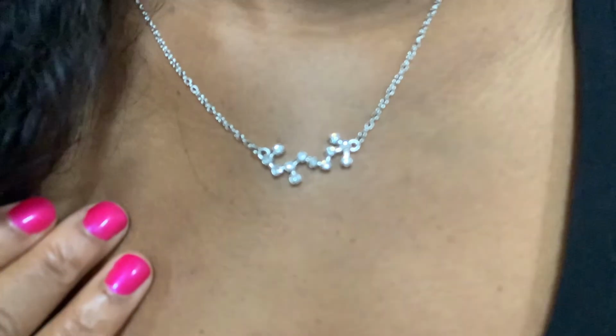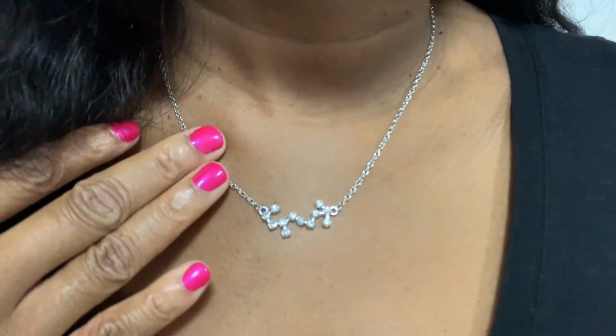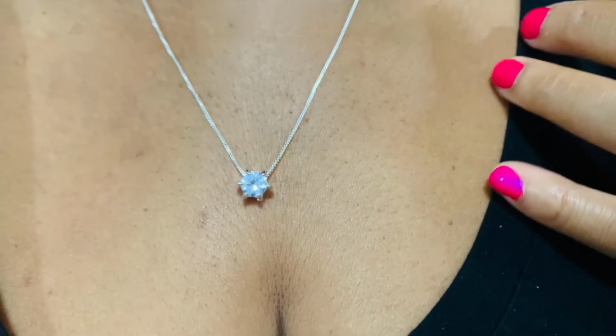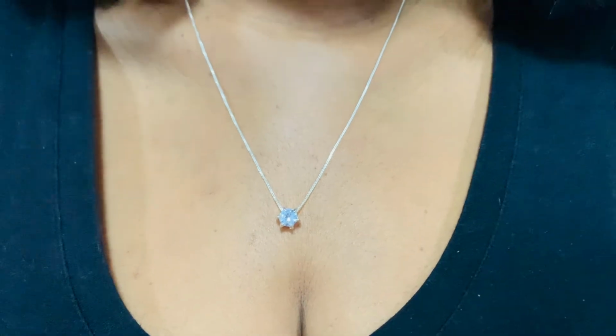I'm getting mine resized because it's a little too loose for me. I like my necklaces, as you can see, high up here. So I'm getting a couple of links taken out so they can fit a little more snugly. That's why I don't have them right here in the video, but I have cutouts, as you guys can see.